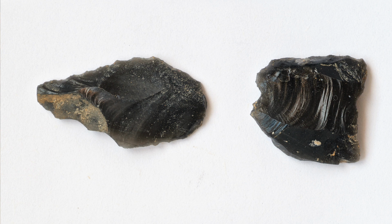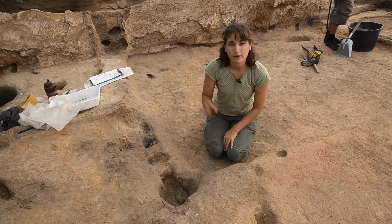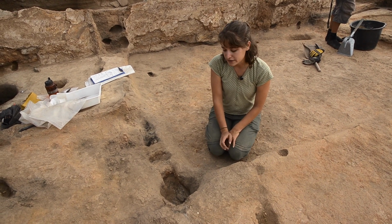The second piece was an exhausted core, and the third piece was a percussion flake, and they were all three from Nenezida. So we have these caches of obsidian in post-retrieval pits elsewhere at Çatal. That's not necessarily very new.